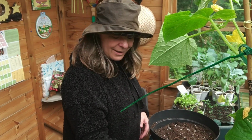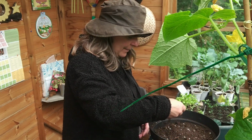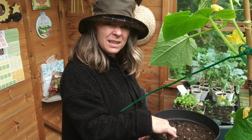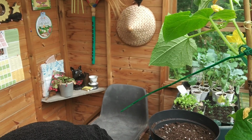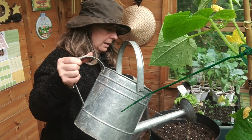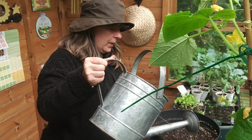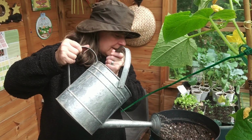Homemade compost, an old packet of seeds. If it comes to nothing, what have I lost? The worst case scenario is they all germinate and they're going to be an absolute nightmare to thin. Give them a good watering. Hopefully I'll get a few of these done and we'll just see. It's all about experimenting.